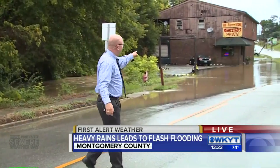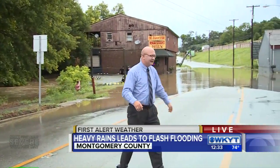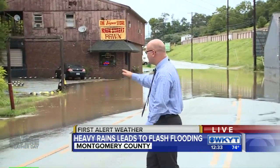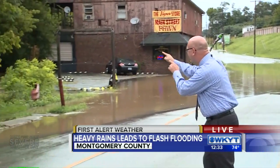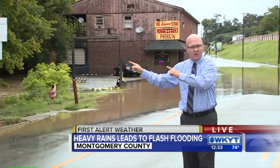But again, this is the main area along East Main, at least at this point, where the road is closed until this water goes down. So certainly a dangerous situation if you do try to ever go through water like this, because look, it's flowing right there. That could take your car away with it, so keep that in mind. Live here in Mount Sterling, I'm WKYT meteorologist Jim Caldwell.